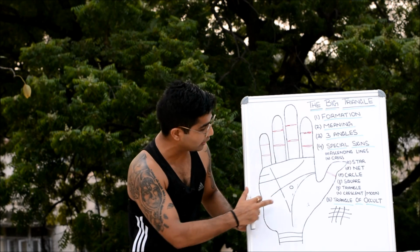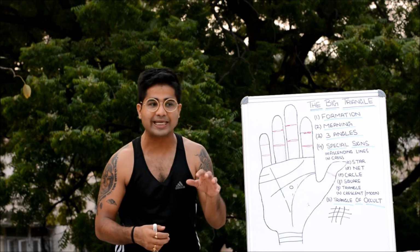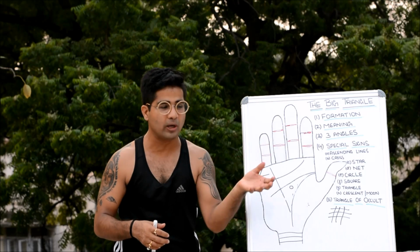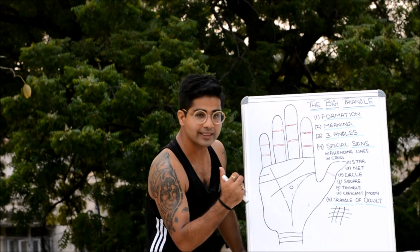And let's say, for example, along with a circle, you find the Mount of Luna to be prominent. This would indicate someone who has a fault-finding nature, the attitude and nature of finding fault in everyone's work. So circle again is not considered a good sign.